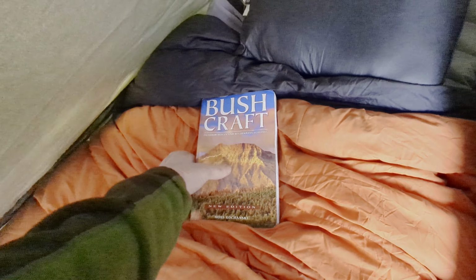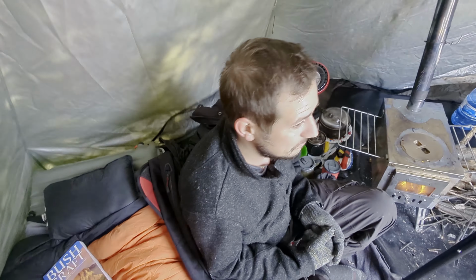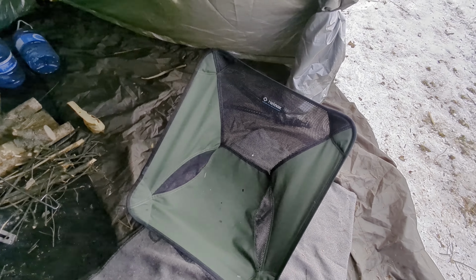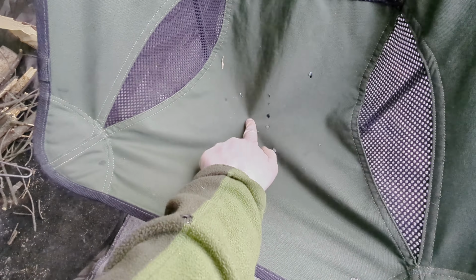What else do we have? Oh, got some light reading here. Anything else that we have in here? The chairs we're using are Helinox chairs. They're lightweight. I've had them for years now. As you can see.